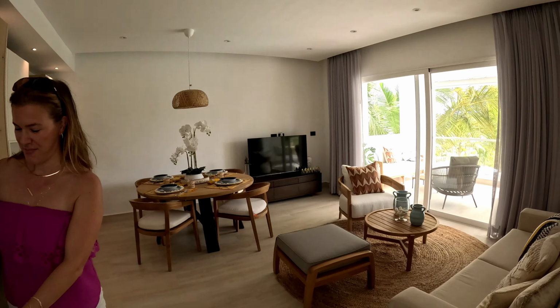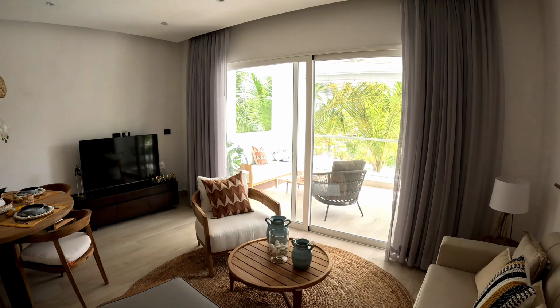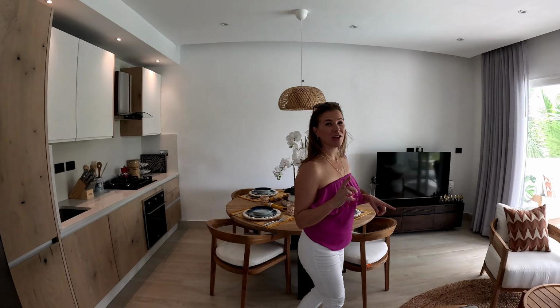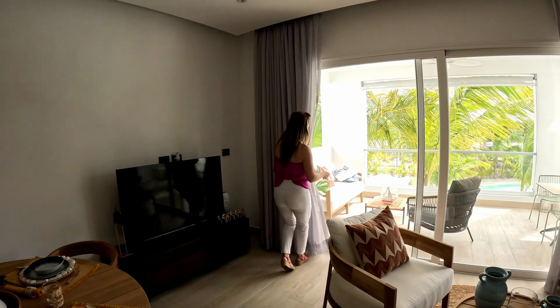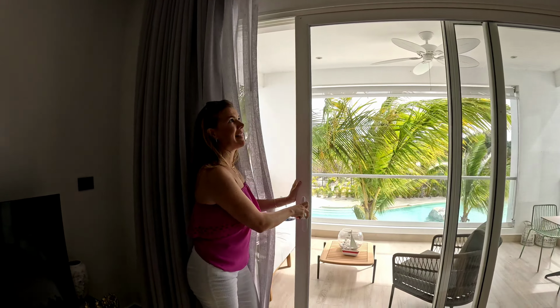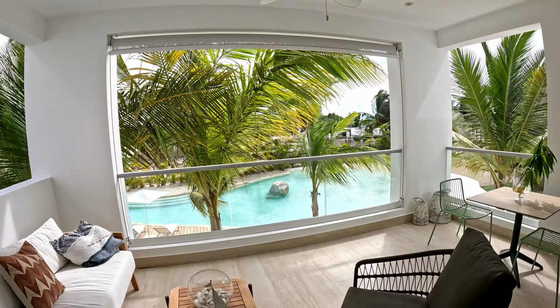All right, welcome. This is an example of one of the 1-bedroom units. So we'll go ahead and take a look. And of course, there's a huge terrace to enjoy the absolutely gorgeous view. Nice heavy-duty doors here. Come on in.